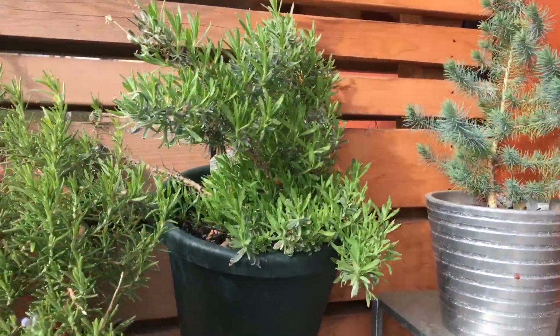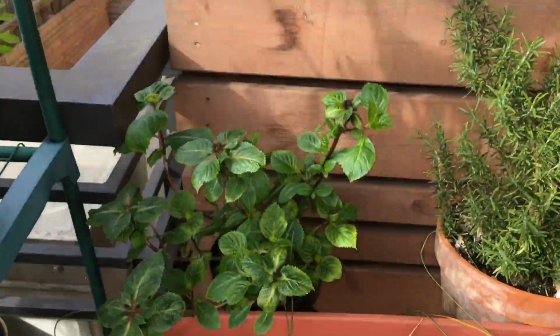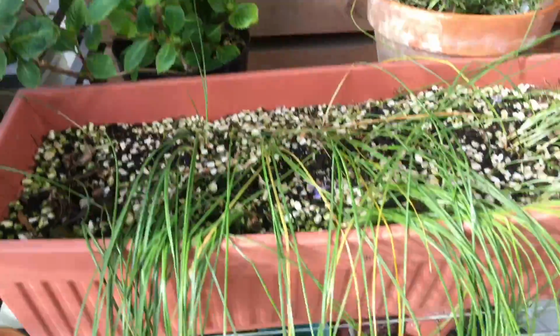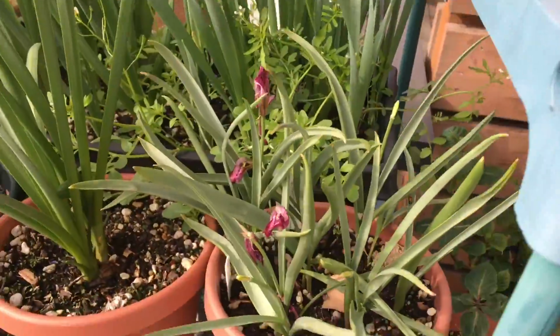And over here we have the lavender. You can see that lavender is growing now. Lots of new growth. Hydrangea, you can see some flowers. Gonna come up pretty nicely. Saffron leaves are changing color now.